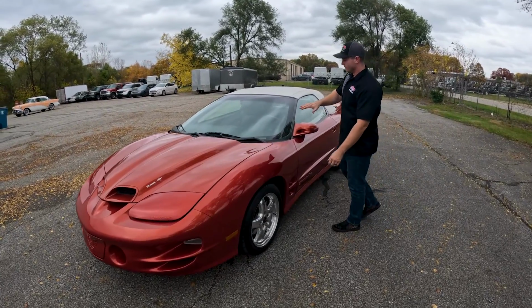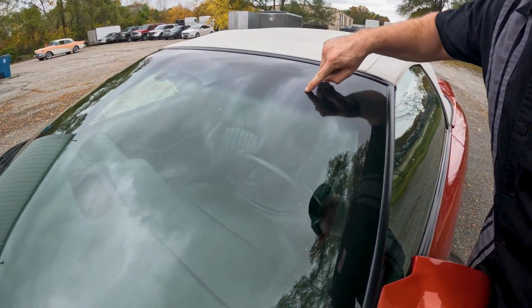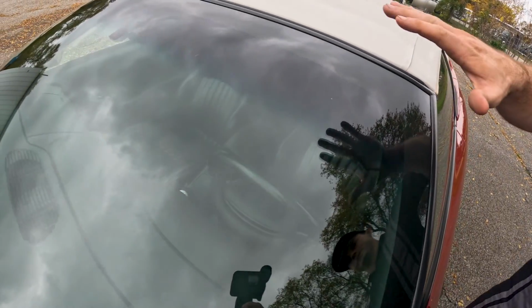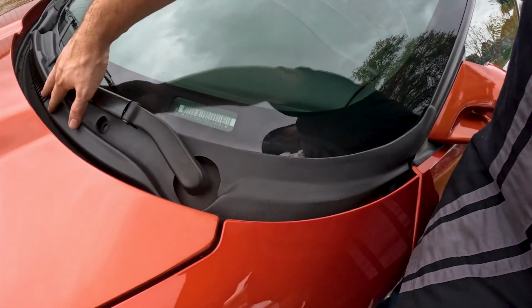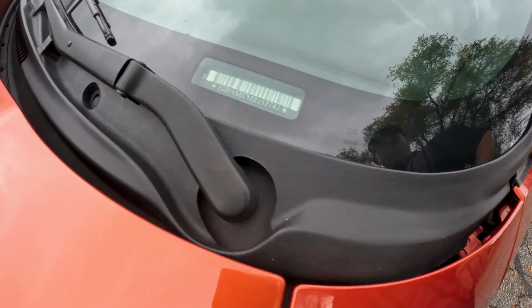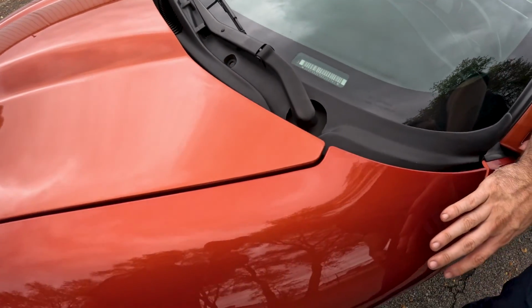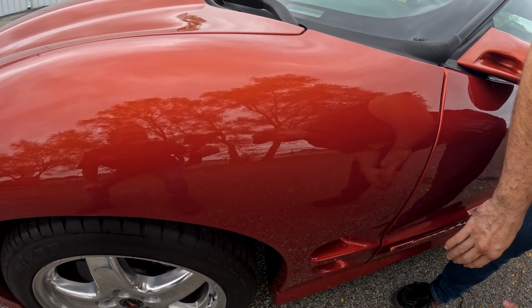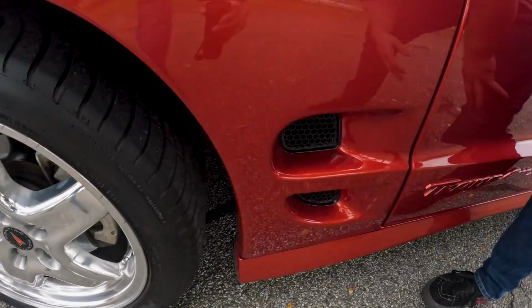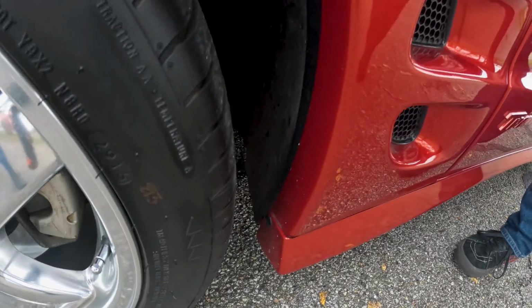Coming into the driver's side of the windscreen, no real imperfections. I guess there is one itty bitty stone chip up near the top, but the rest of it is very clean, very clear, no heavy cracks to note. Your black plastic cowl is in excellent condition, no signs of fading. Coming into your driver's side front fender, there are just no imperfections to really note in this fender. Back where you normally have a lot of stone chips behind the tire, you don't have any.